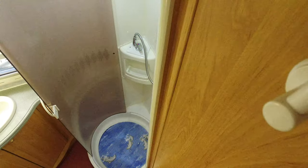Thetford C250 electric flush toilet, separate shower. Again, all the plastics in there, they're not showing any signs of discoloration. It's a very, very good bathroom.